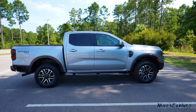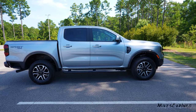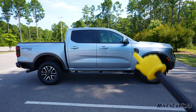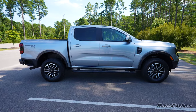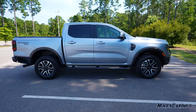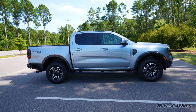Looking at the profile, you can see it has the steps here. And for me, they just kind of get in the way. So of course they're optional. You can have them on or not. And it has a little camera here on the side mirror and it is body colored up a portion of the side mirror. This is a matte black pillar, which kind of solidifies the glass a little bit. I really like those rugged tires and wheels, looking really good on this type of vehicle. And that's a big vehicle. The Ford Ranger over the years has just gotten bigger and bigger and bigger.